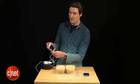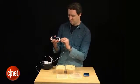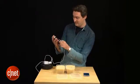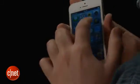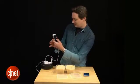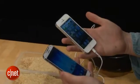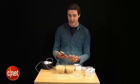The iPhone, meanwhile, is not switching on, but we're going to plug it in just to see if that brings it back to life. We have life on the screen. We have the Apple logo. And it's recovered. That is amazing. I fire up the camera. That seems to be working fine as well. So, unbelievably, I'm genuinely amazed by this, but both phones have come back to life. That is shocking because they were underwater for over 2 minutes.